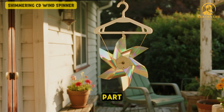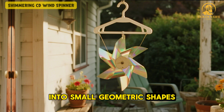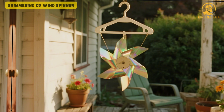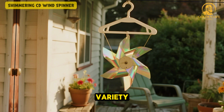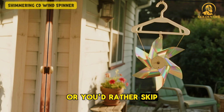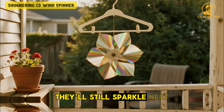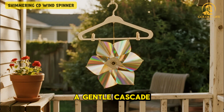Now, here's the fun part. Carefully cut the CDs into small geometric shapes: triangles, squares, strips, whatever feels right. The pieces don't need to match. In fact, the more variety, the more it catches the light like stained glass. If your hands aren't steady, or you'd rather skip the cutting, simply leave the discs whole. They'll still sparkle. Next, glue your pieces onto the hanger, spacing them out like a gentle cascade.